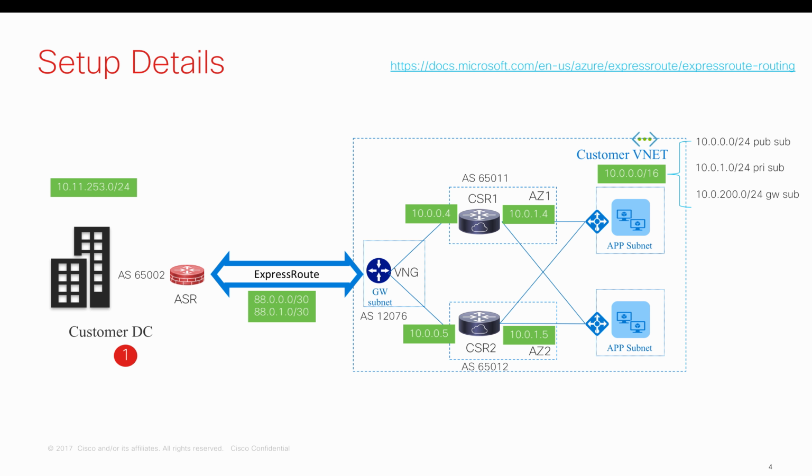The second step is I'm going to create the gateway subnet, which is 200.0/24. And then I will build the first BGP connection. If you remember the previous slide, there are two BGP connections. The first one is from the ASR to your virtual network gateway, which is sitting in the gateway subnet.